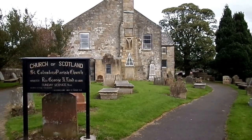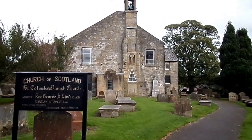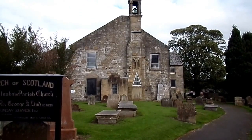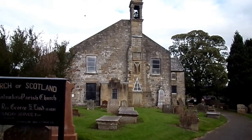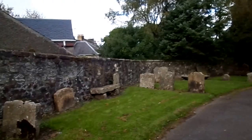This is St Columba's church in Stewarton, Church of Scotland. Rather unusual church. It has that over-fork Y shape set in a sort of coat of arms on it. That's the symbol of the Cuninghame family, many of whom had castles in this district in the past.